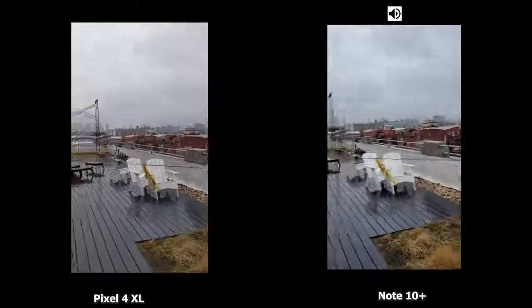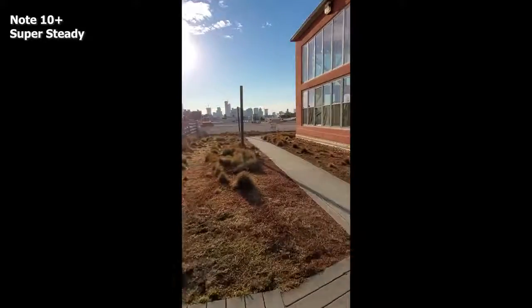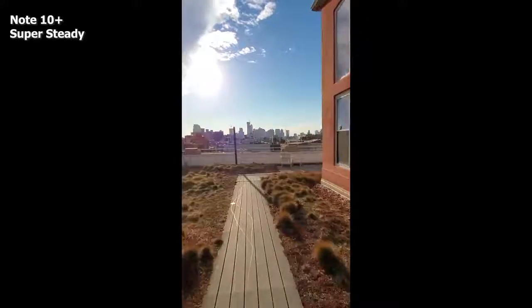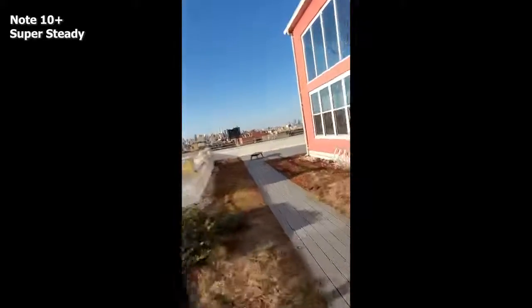And in terms of video, the Galaxy Note 10 Plus, I think, did a much better job. Again, the ability to record at 4K 60 frames per second, and also having better stabilization than the Pixel. Plus, the microphone off the Galaxy Note 10 Plus just sounded much better, cut out a lot of background noise, and wasn't high pitched there. And then you do have, of course, the super steady mode where while you're running, it stabilizes for you, and you can, of course, capture a lot of action photography or video with the Galaxy Note 10 Plus.